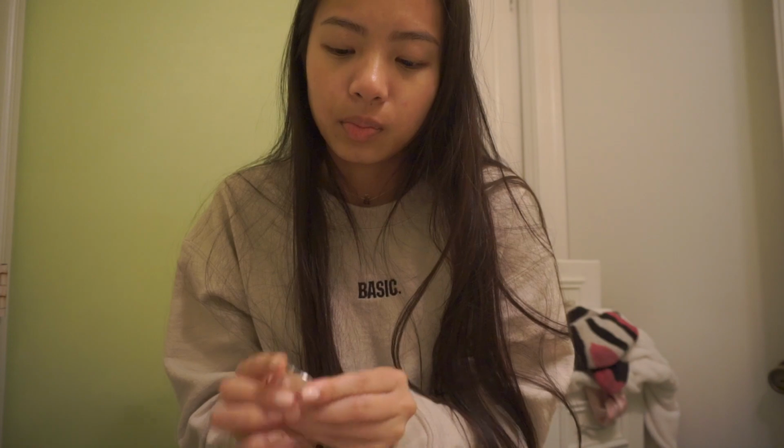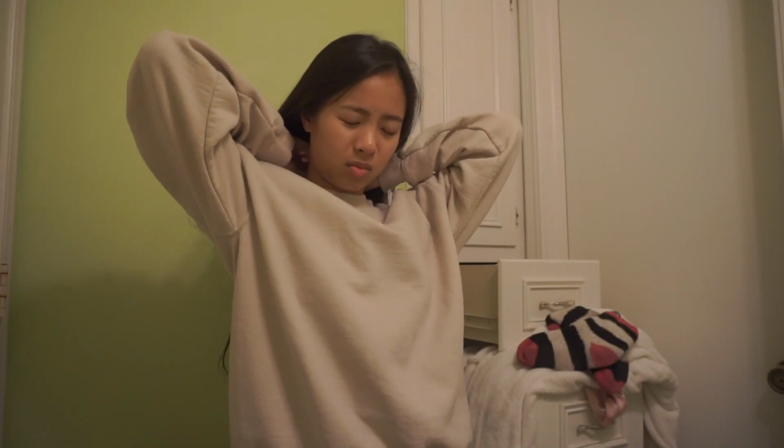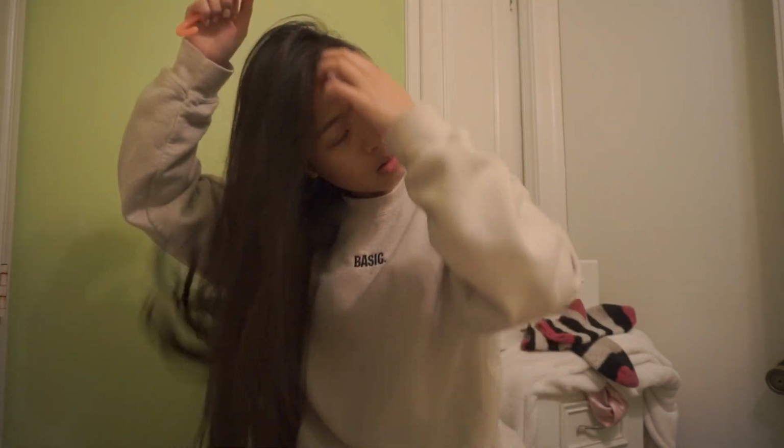Okay, now that I'm done with this, I'm gonna hop in the shower. Let me take off this jewelry first. One thing I like to do every night is brush my hair before I get in the shower, so I'm not trying to shampoo and condition tangly hair. So I'm gonna do that.